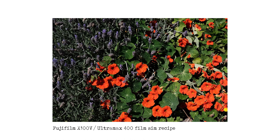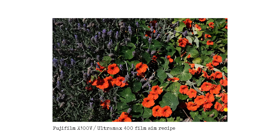The next morning, you've got these really nice rich flowers and lavender. This one's probably a little bit dark. Maybe I should have rode the exposure comp dial a little bit more and dialed it up a bit. But look at those colors, very rich and beautiful, vibrant oranges and purples and greens there.